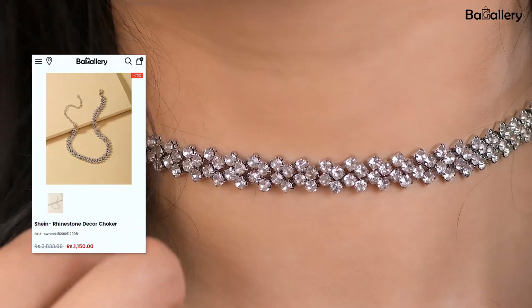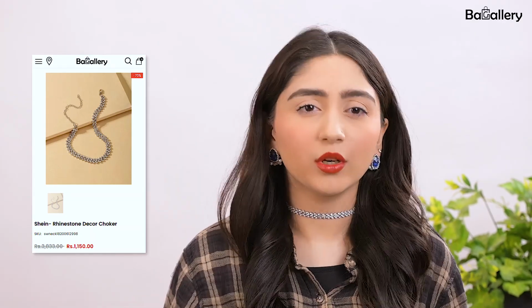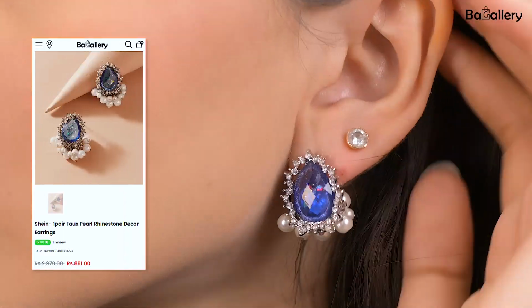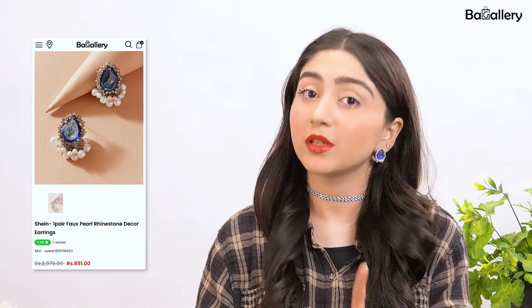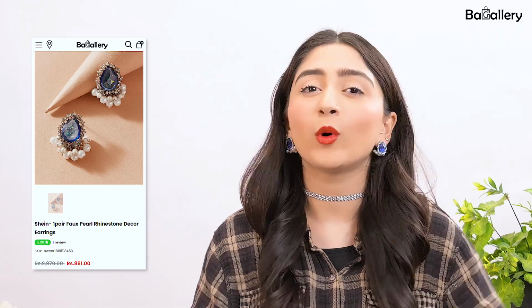So from this entire Shein haul, these two are my absolute favorite pieces. Number one, this choker. I know guys, I know it's really really pretty, and no matter what you wear, ye har outfit ke saath jayega. And the other one being this pretty blue and pearl earrings, blue being my favorite color, not just because of that, because the design you guys can see is super super nice, pretty. Even if you want to gift someone, I guess this is the piece for you then.